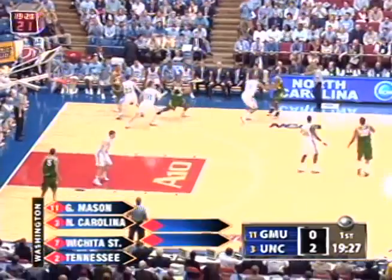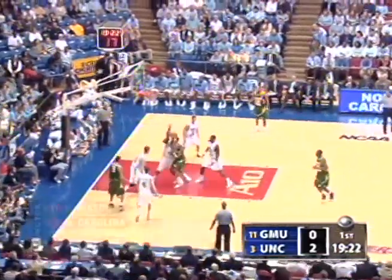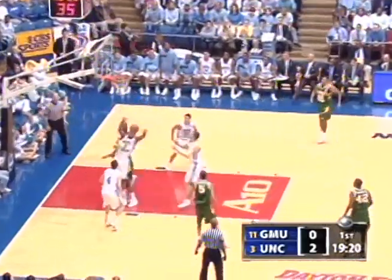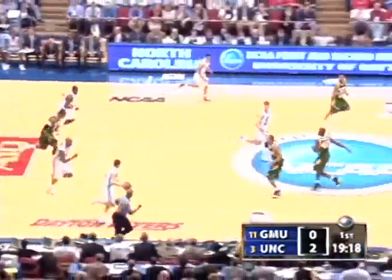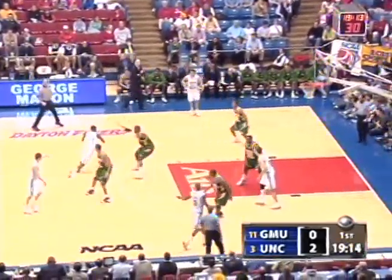George Mason with the basketball. Here's Norwood on the baseline. Nice deal inside to Thomas. He comes up short, batted around. Bobby Fraser with the rebound. Carolina comes in this game with a 23-7 record.